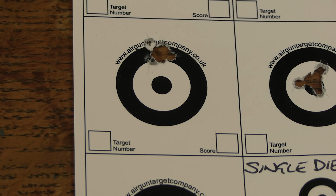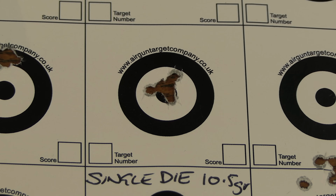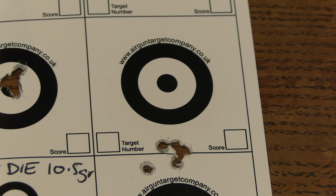So these pellets pushed the power up slightly to 11.3 foot-pounds and were the most consistent over the chrono, with a variation of just 5 feet per second over that 10 shot string. Now, back to a 30 meter zero, the 20 meter group measured 7 millimeters from center to center and struck 11 millimeters high. At 30 meters, obviously they were dead on zero and produced a 5 shot group measuring 10 millimeters from center to center. At 40 meters, the group had dropped 26 millimeters and measured just 14 millimeters from center to center. So that was the best in test through my gun.